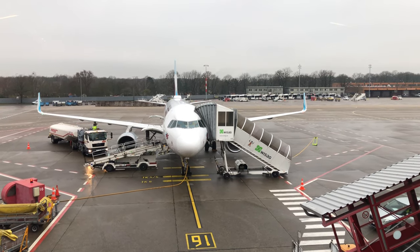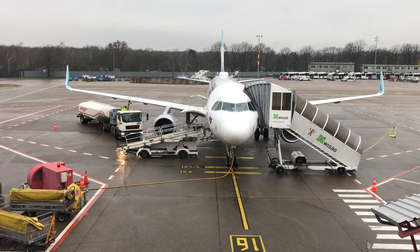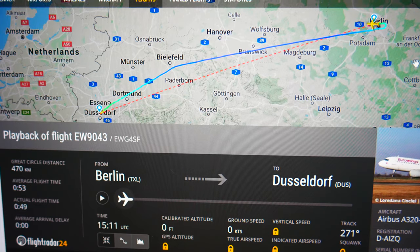Today's report is about the flight from Berlin to Düsseldorf, which started as a normal flight, but in the end you see that the pilot was directing to the wrong runway.